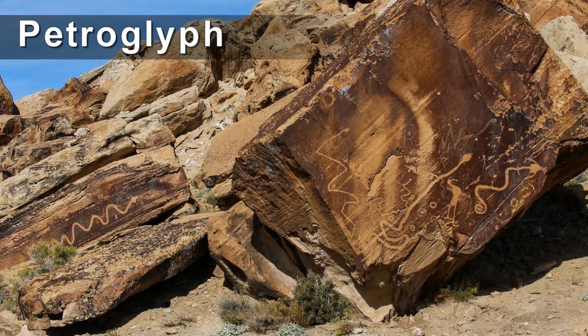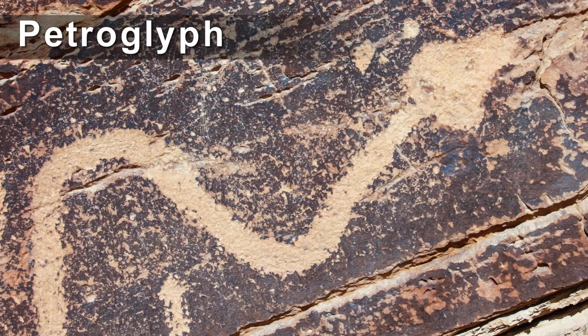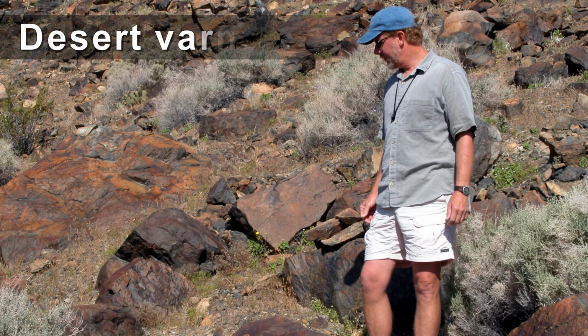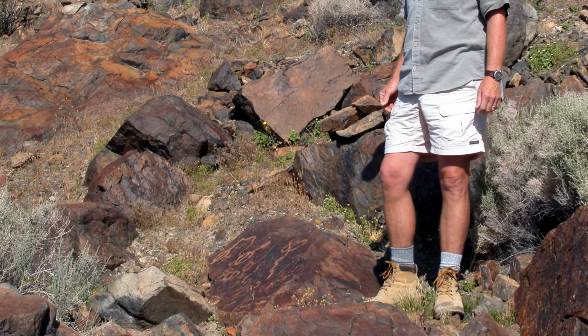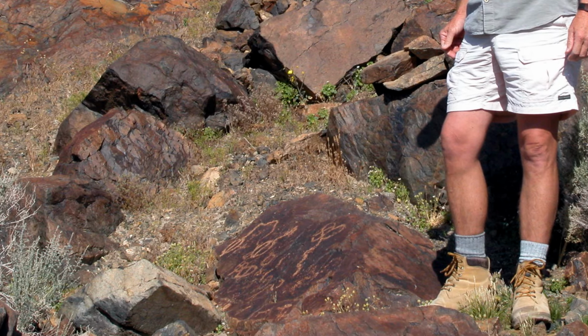Let's talk types of rock art. First, there is the petroglyph, which is an image created by picking away at a rock surface. In the Southwest, they are often found on rocks that have what's called desert varnish that's been removed to show the original, lighter color of the rock underneath. This makes the image stand out.